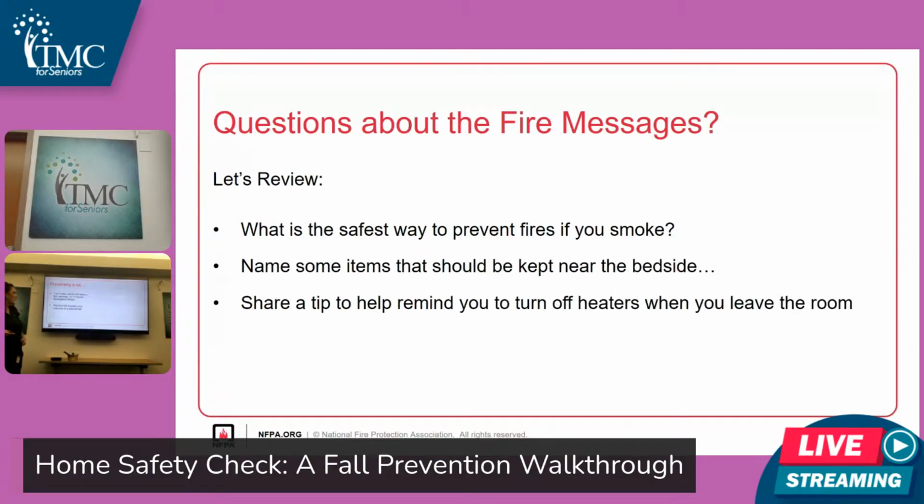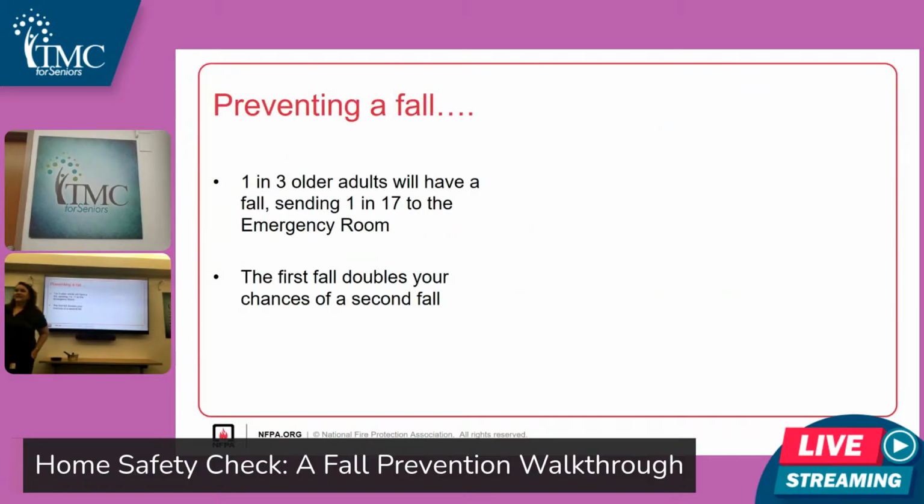So we're gonna move on to falls. How many in this room have fallen? Okay. Those of you that have fallen, how many of you guys are scared to fall again? I mean, I fell off a roof, and I have a partial knee replacement because of it.